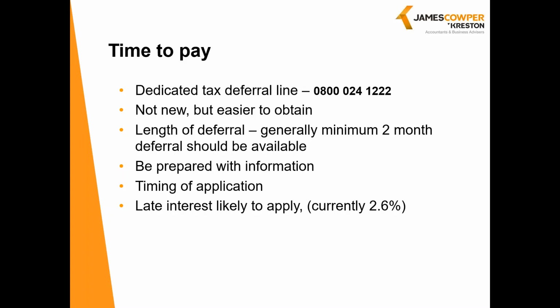What, in our experience, HMRC are agreeing to is that you can spread your corporation tax payments over instalments, and generally they are allowing those instalments not to start for a number of months. What we're finding is that a minimum 2 months deferral should be available, although HMRC's website's just been updated to say 3 months. So certainly there is no issue with asking for more if you require it.